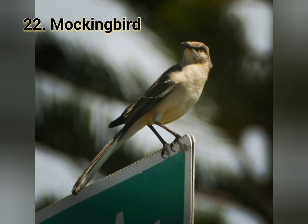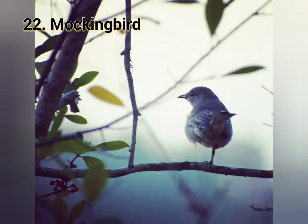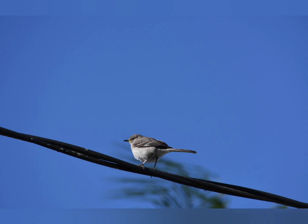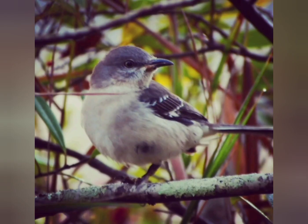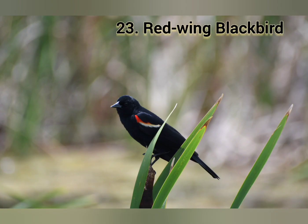Now, the mockingbird here is another one of our iconic Florida birds. It's actually the state bird. And while it may not be the prettiest bird on our list, it has the most amazing vocal prowess. Put some seeds out in your yard and get one of them in your yard and you'll never regret it.